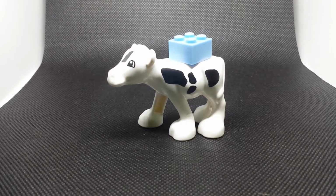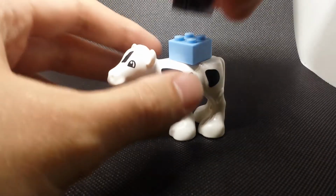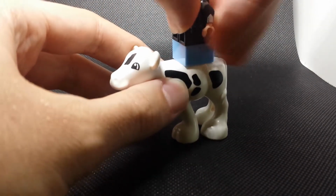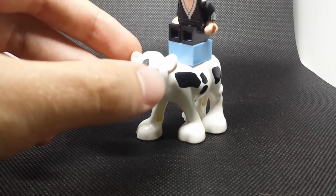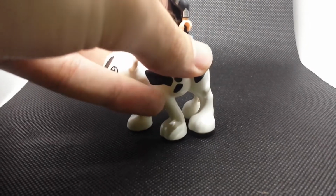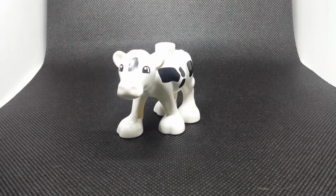Anyways, so now you could have some figure come along and ride this cow, which is great. Like this guy here. It's a little high up and you can't really see his face, but that's okay. We're not looking at him, we're looking at the cow today. Just a great figure. Let's look at that goat next.